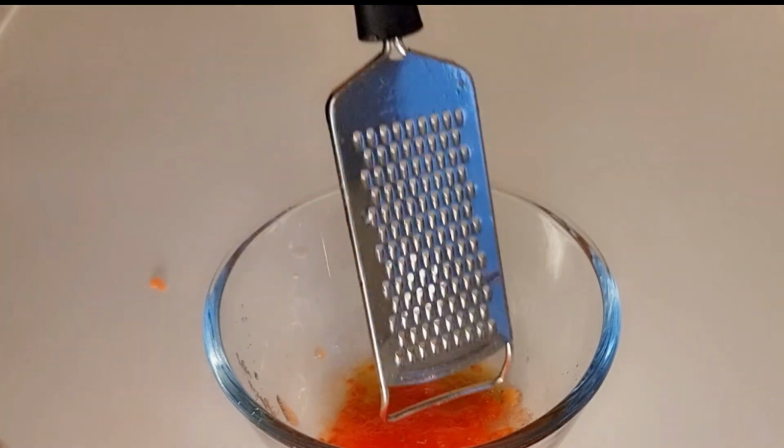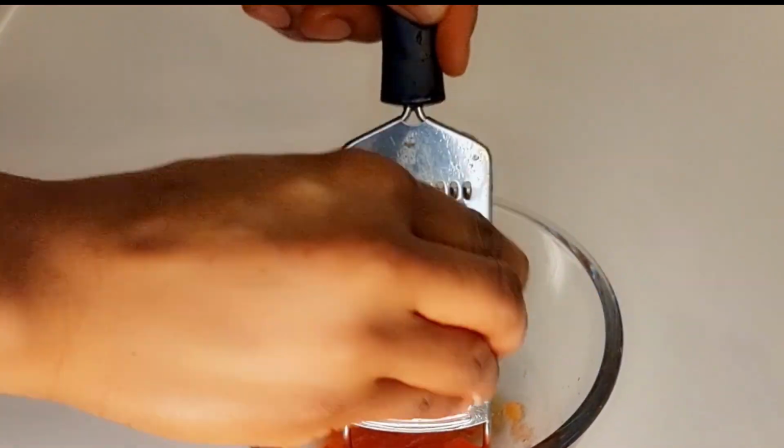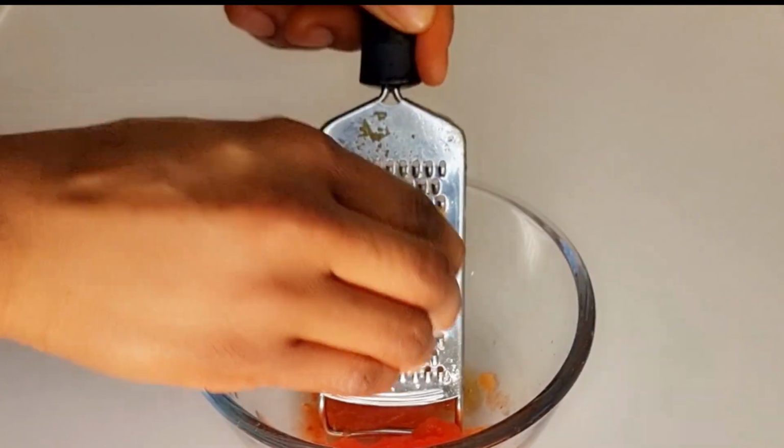Yes, then after squeezing in some amount of lemon juice, I'll go ahead and grate the skin of the lemon into the treatment. I love to grate in some amount of lemon peel because it contains citric acid that can help exfoliate away dead skin cells and improve skin rejuvenation. That's why I'm grating in some amount of the lemon peel, okay?